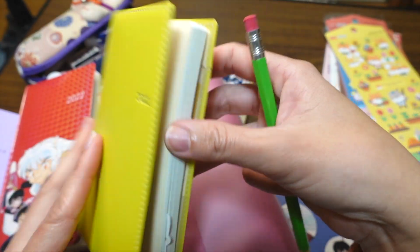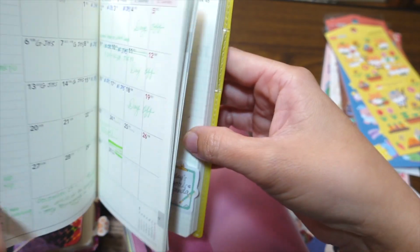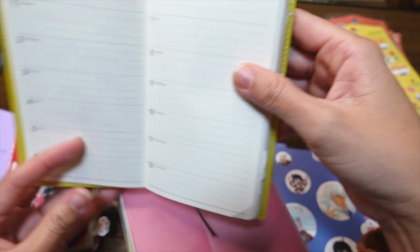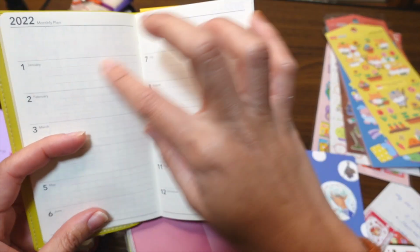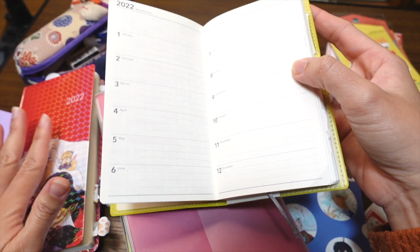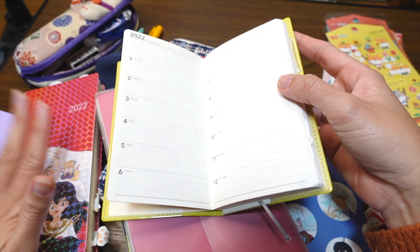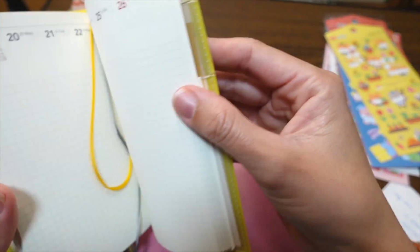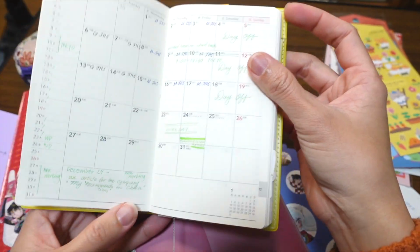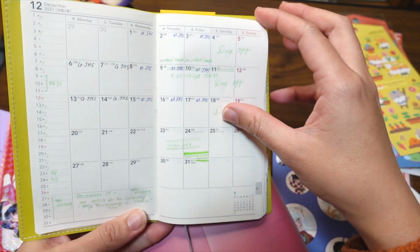And I know this is just going to be brief. This is my work planner, as I mentioned earlier. This casual memo note also has nice sections here. You can write down here your monthly plan. So I am also going to do that here. In Hobonichi Weeks, it's personal, and this is work. Then we have here the monthly pages, and I already started the December monthly page.